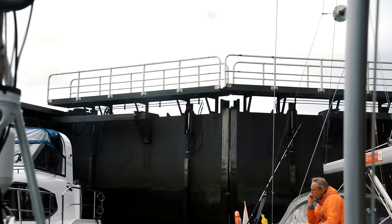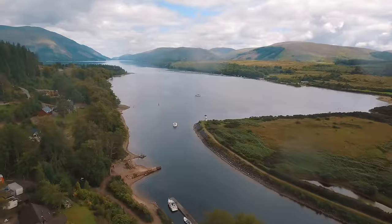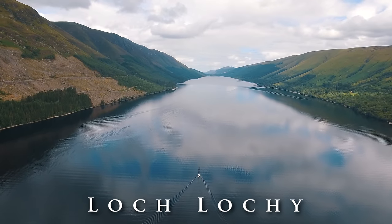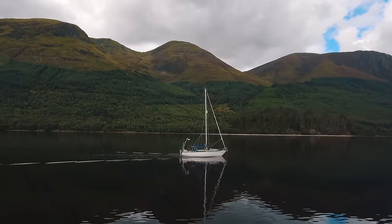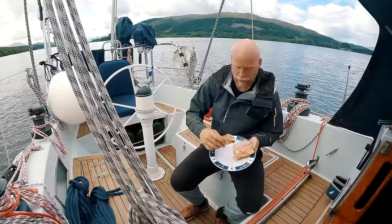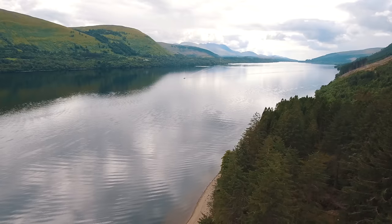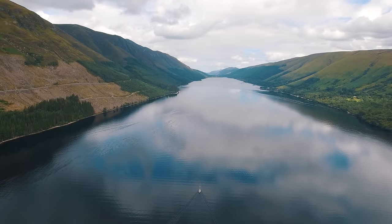Wow. Morning. We eventually enter the first big lake of Loch Lochy. With its 8 nautical miles of length, it was plenty of time to enjoy the Scottish Highlands up close from the comfort of the cockpit of Tessie. Which was now just a tiny little dot compared to the massive surrounding landscape.